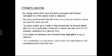And by using water as a medium, the sound can be lowered. Also, by using activated charcoal in water, we can control the exhaust emission to a great level. By using charcoal, we can remove the combustible gases or poisonous gases to a great extent, into a purer form. And also by using this activated charcoal, we can control the sound; we can reduce the sound pollution also.